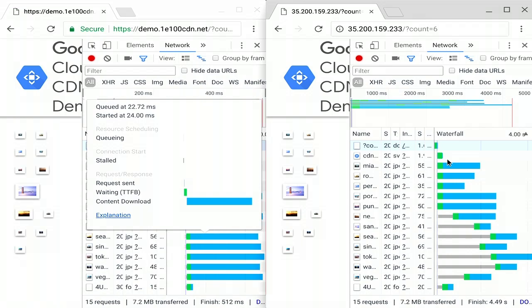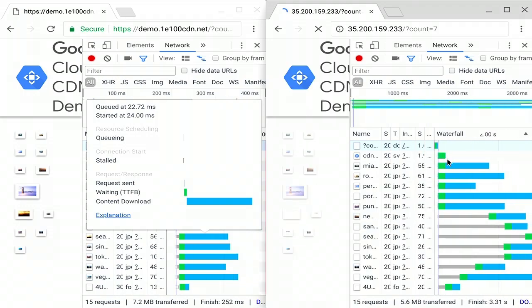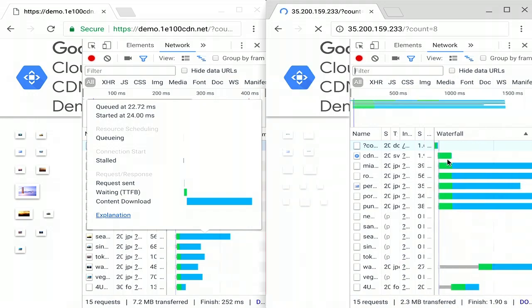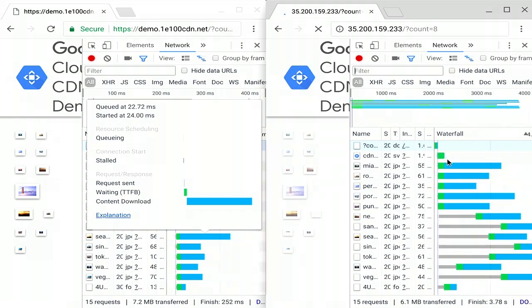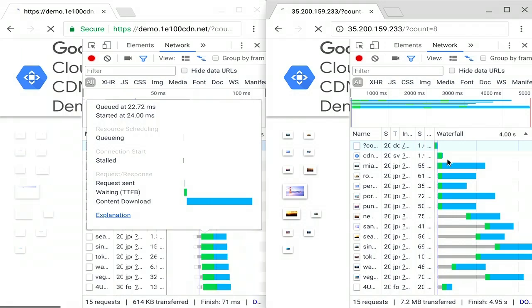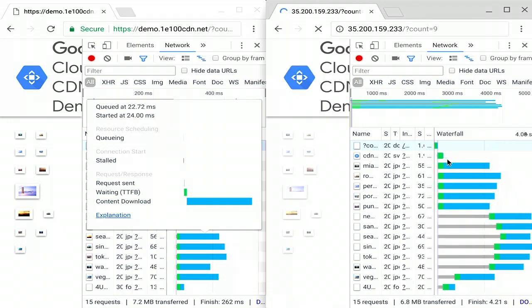This is a CDN configuration that includes QUIC. So it's our best protocol for loading, with persistent connections. The right-hand side is an origin that is going over HTTP 1.1. So it's not really a fair comparison, but it's one that I created to showcase the difference.